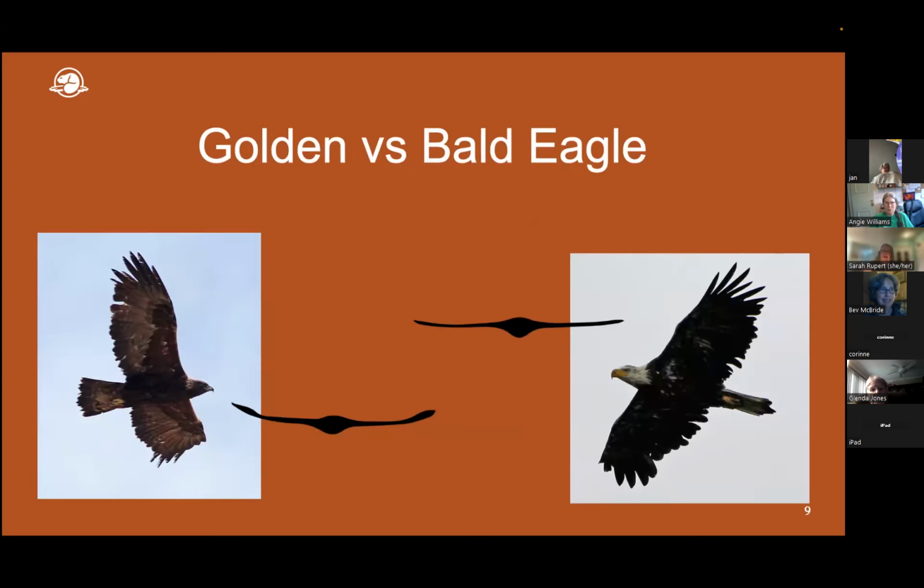All right, and finally, the never-ending question about bald eagle versus golden eagle. And I'm sure at some point somebody's wondered, am I seeing a bald eagle or a golden eagle? So when they're adult birds, it's not that hard to tell the difference. You know, giant white head, big yellowy orange bill, white tail, adult bald eagle. Golden eagle is that all dark bird with the really golden nape.